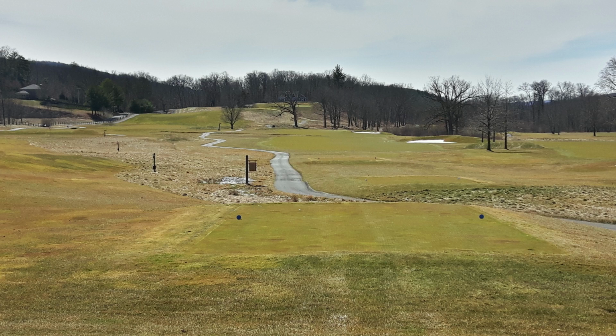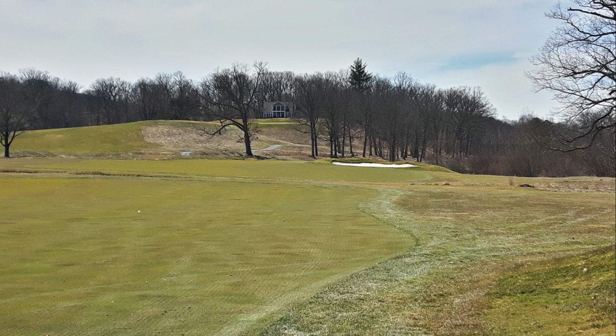So I thought it was a fun course to play, although rather tame. I thought it was a decent challenge of golf, though rather tame. And I enjoyed the round. I enjoyed the drive up there. It wasn't really a very complicated drive.